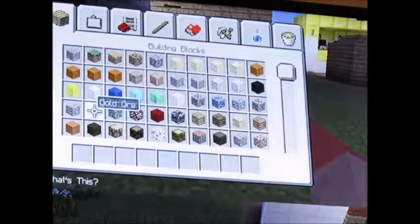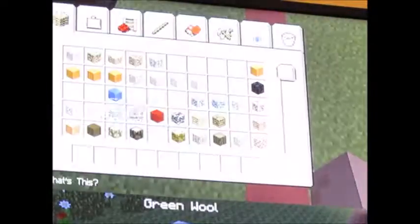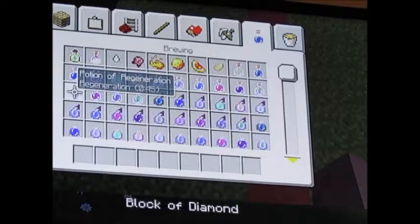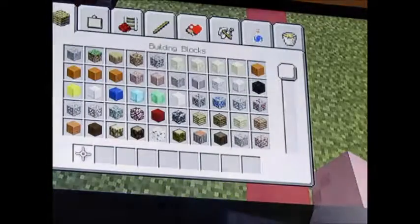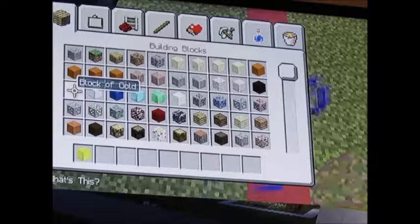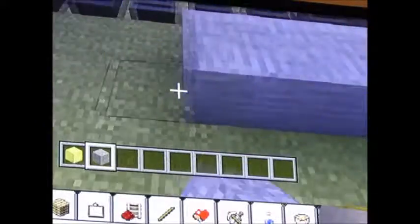And now let me do the platform. I'm gonna just go to bed. Actually, let me get a night vision potion. I don't need a night vision potion. Actually, I might do. No. Give me a night vision potion.